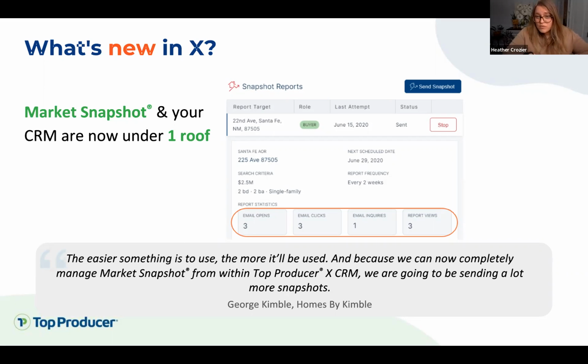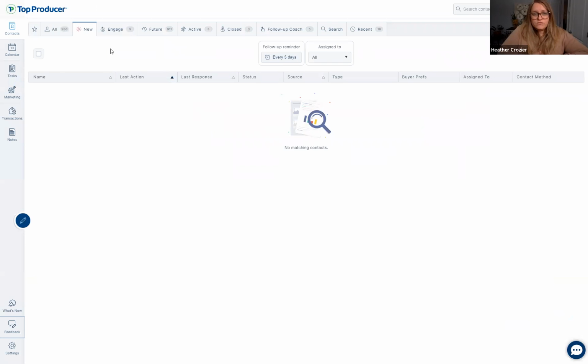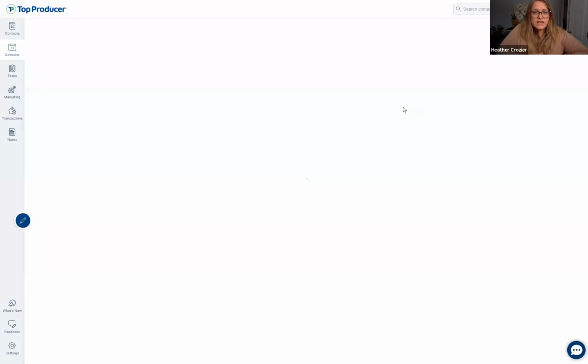Also, while we're on here, can we answer this question? I think her name is Kim. Kim is asking about the calendar as well. We did get that new feature recently in Top Producer X where you can toggle between team members, because you're dealing with a team. If everyone has their own account, let's go to the calendar here for a quick second.